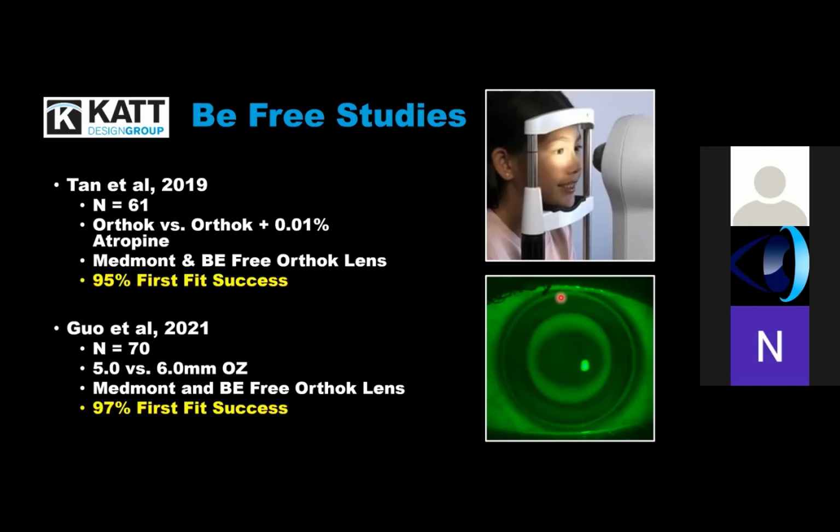Yeah, Randy. Every single manufacturer is going to pick the best study that they have and say this is our first fit success rate. And so, anybody that you ask, it's going to be over 80%. Usually over 85%. And I always tell people, this is study data. This is perfect conditions. Should you expect to fit 95 out of 100 on the first fit in your clinic? Probably not. But some of the things that we can take away from this about how to increase your first fit success is, I really think it comes down to that point that you made about the Medmont and the B-free and capturing good quality topographies.